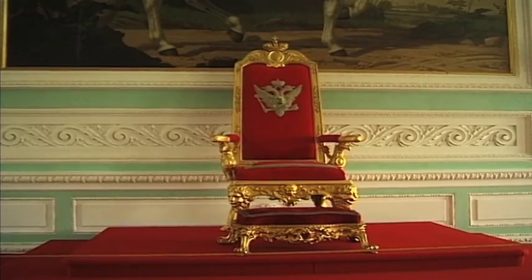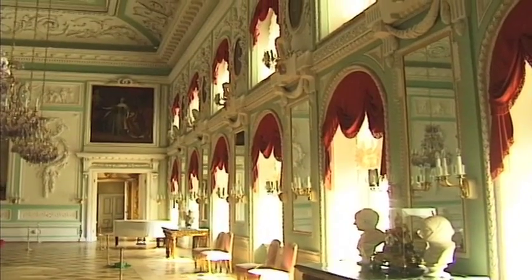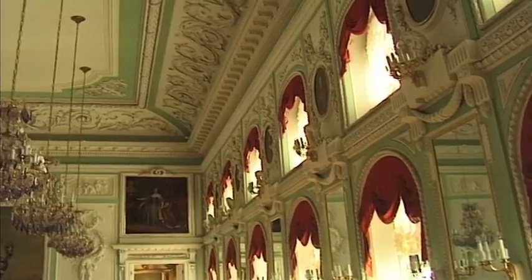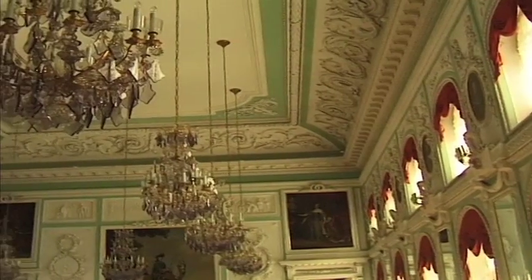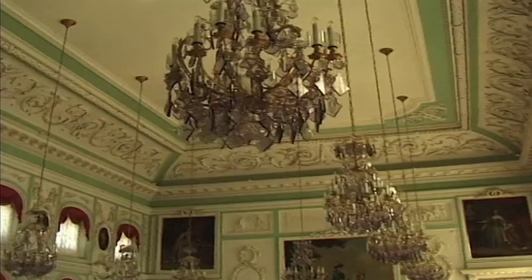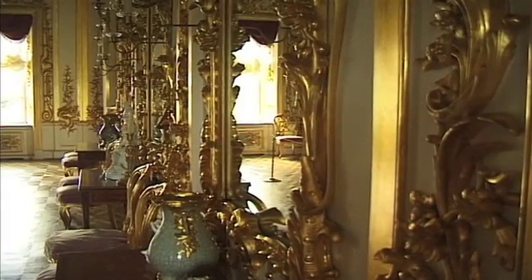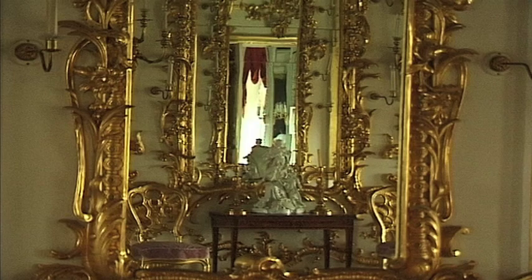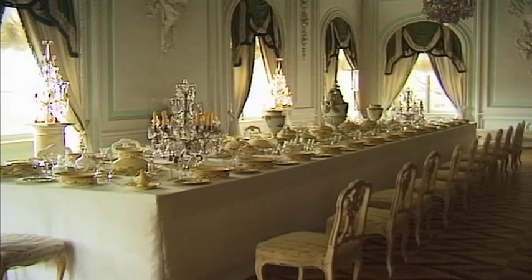Whether public galleries or private quarters, everywhere there is a superb array of objets d'art and a splendid interior architecture that is adorned with beautiful artwork. The majority of the rooms have retained their magnificent decor of gold, crystal and bronze.